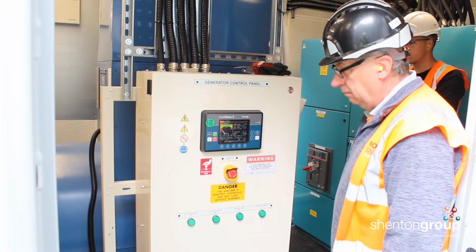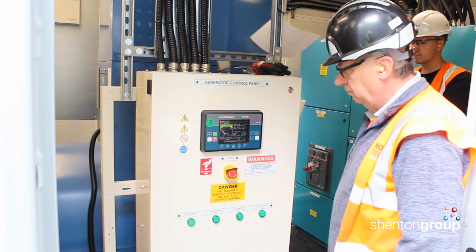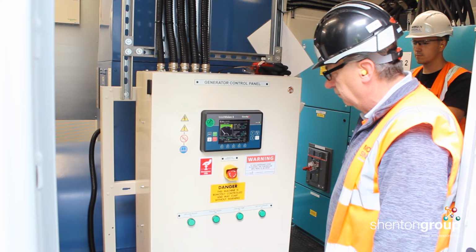The Morgan Sindall scope of supply for the project was three new Shenton generators, three new 1.25 MVA generators, to replace the four Blackstone Mirrlees, which were 635 kVA generators.